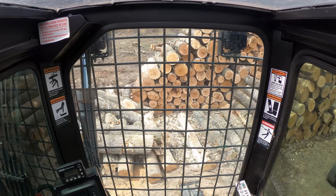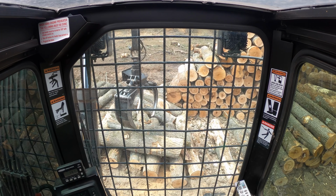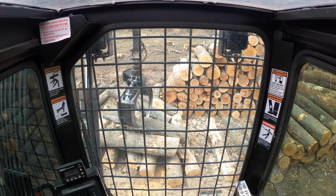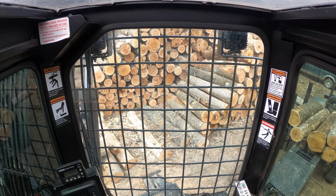So that's all I'm doing right now. Nothing too exciting. Trying to clean up a mess, and then I got to run around and get some diesel fuel. Got that one trimmed up there.